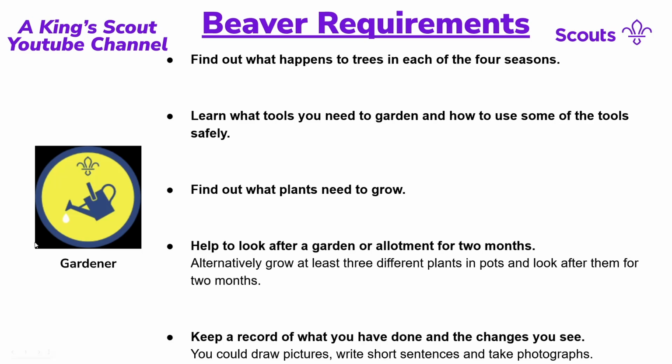So I'm going to go through each of the requirements here and give you some links to other badges that they also relate to, including the Chief Scout's Bronze Award, hopefully. So starting off, we have find out what happens to trees in each of the 4 seasons. This is kind of self-contained for the most part.